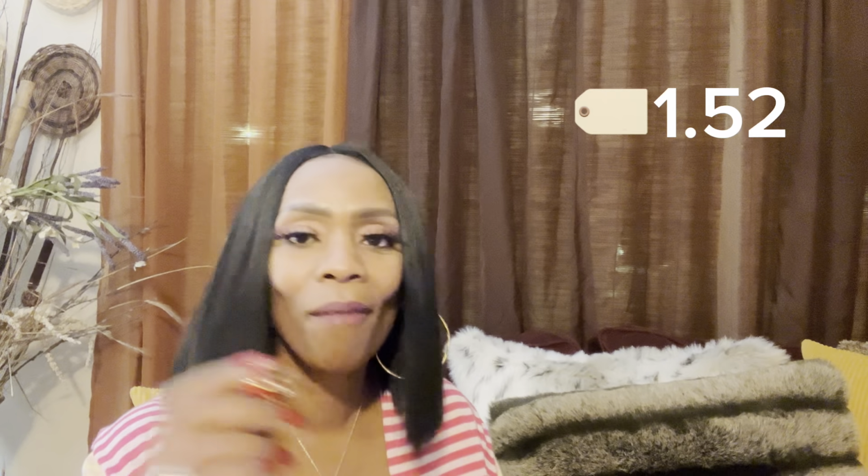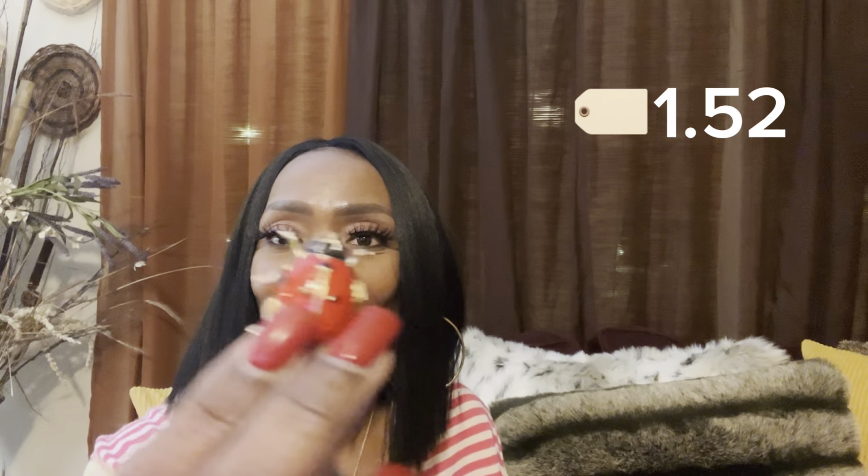Okay, so next, I like collecting little pins to put on my jean jackets. So I got this one, because I always say ladybugs bring you good luck. So I got a ladybug pin to put on my jean jacket. It was just so cute, and I paid $1.52 for this little pin. It's just so cute. So, yeah, I got that.